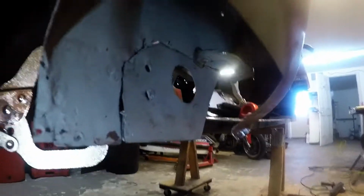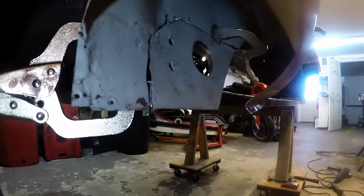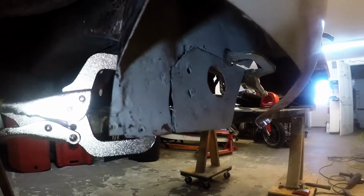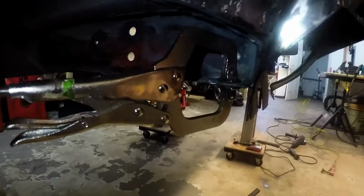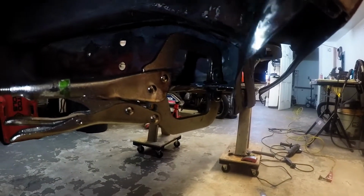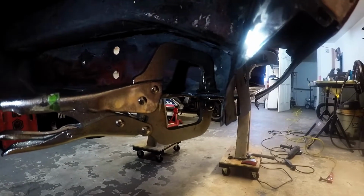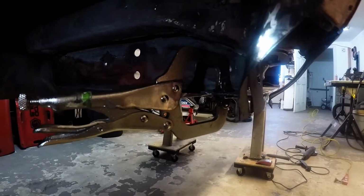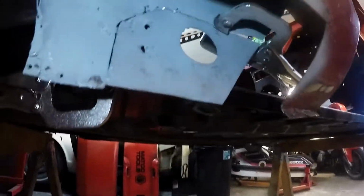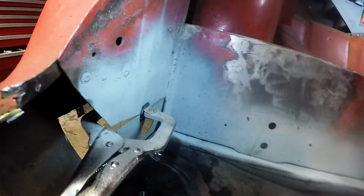So I'm going to essentially work my way from the top down, fitting it up, and then beating on what I need to beat on to get everything lined back up. And I got this clamp back here just to kind of try to keep the floor as flush with the heel board as I can. I haven't finished welding that in yet. But just a quick little update there to see how that's going. And kind of see from the other side here how that is.